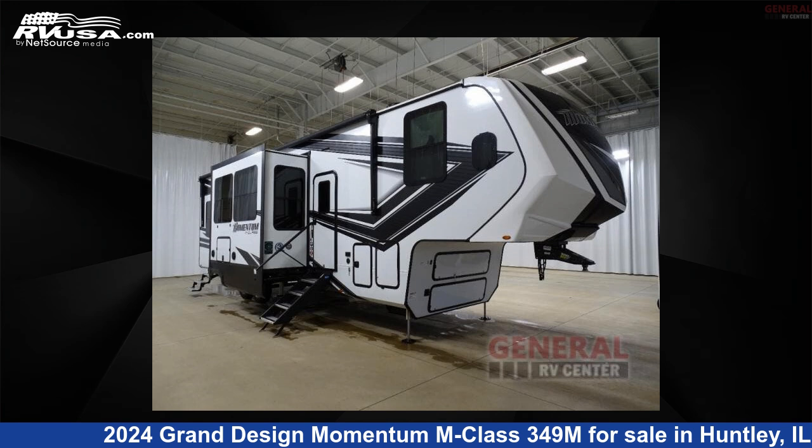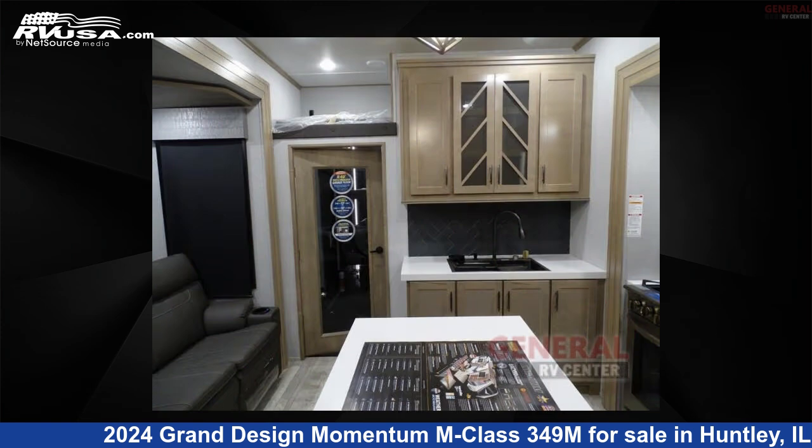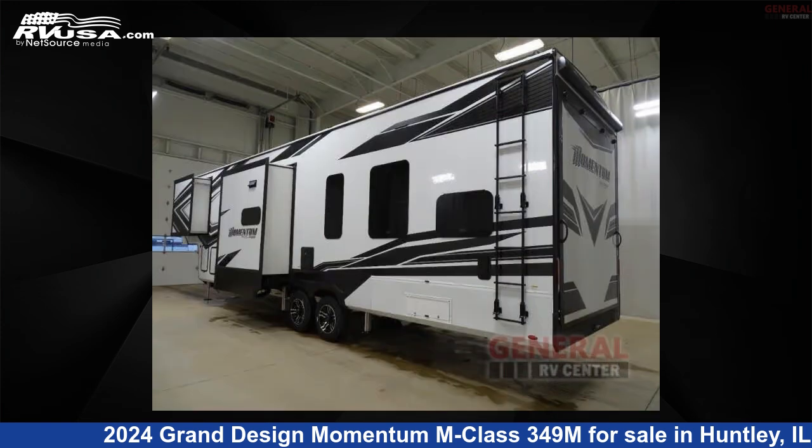This 2024 Grand Design Momentum M Class 349M is a toy hauler RV. It is located in Huntley, Illinois, 60142 and is offered for sale by General RV Center.